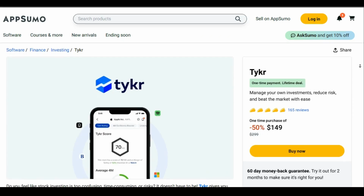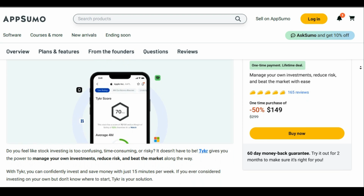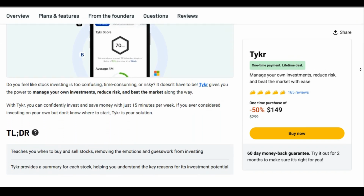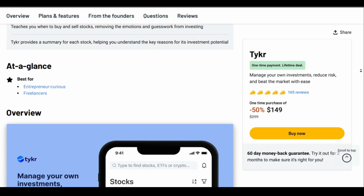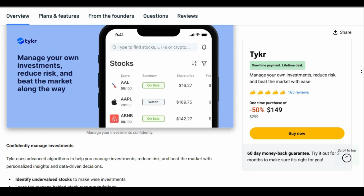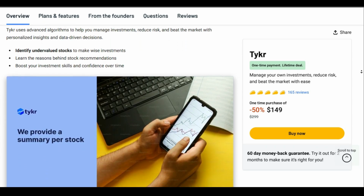Today I'm going to review Tykr Lifetime Deal. So, what is Tykr? Tykr is an investment management tool that summarizes each stock, helping you understand the key reasons for its investment potential, reduce risk, and boost your investment skills and confidence over time. It teaches you when to buy and sell stocks, removing the emotions and guesswork from investing.